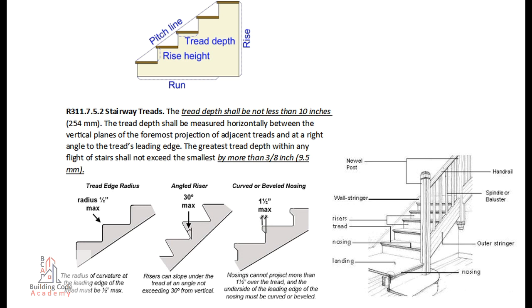R311.7.5.2. Stairway treads. The tread depth shall not be less than 10 inches, 254 millimeters. The tread depth shall be measured horizontally between the vertical planes of the foremost projection of adjacent treads and at a right angle to the tread's leading edge. The greatest tread depth within any flight of stairs shall not exceed the smallest by more than 3/8 inch, 9.5 millimeters.